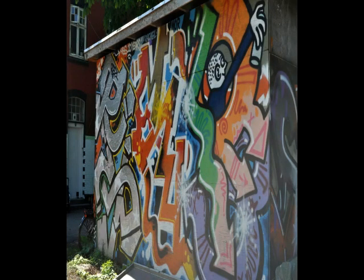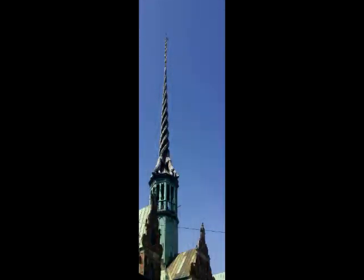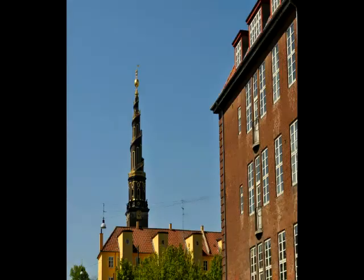I love towers. One of my favorite towers was the Dragon Spire. It is over the old stock exchange, the Borsen. It has 3 dragon tails that wind together to the top. It is a spire and then 3 crowns on top, which represent the 3 Nordic countries.